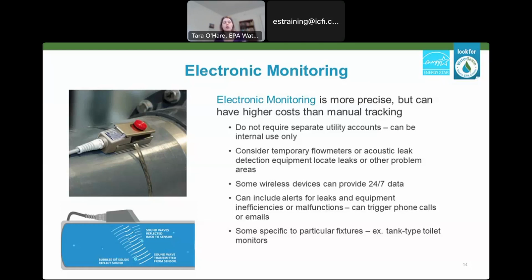So the acoustic flow meter is the one that's here in the picture with the red button. That's the one that you can strap on the outside of a pipe and move around within your system. And it uses, I believe, sonar to basically get a picture of how much water is moving through the pipe past the unit. So these are all good options. There's a whole bunch of them out there.